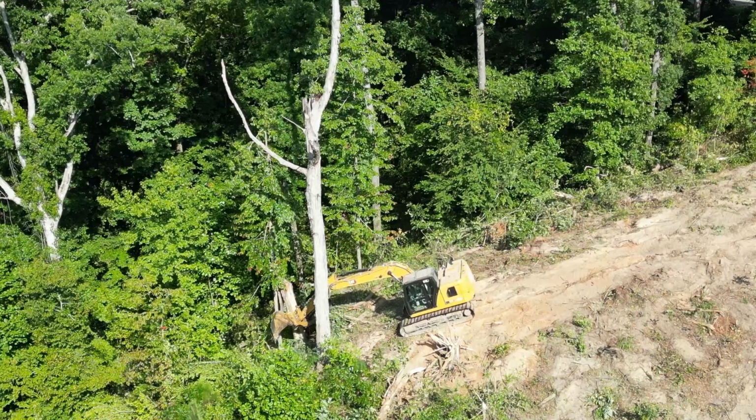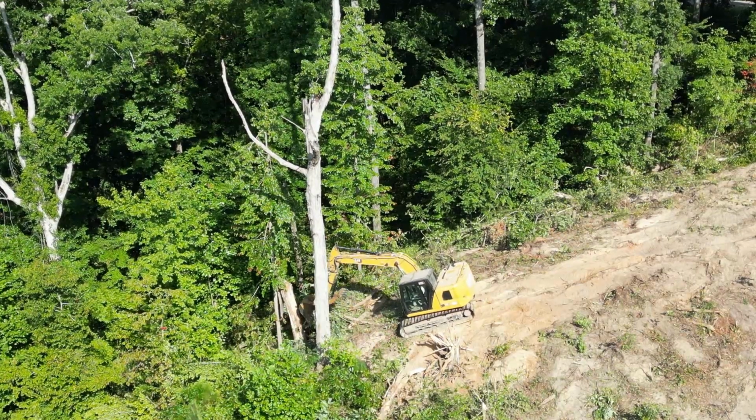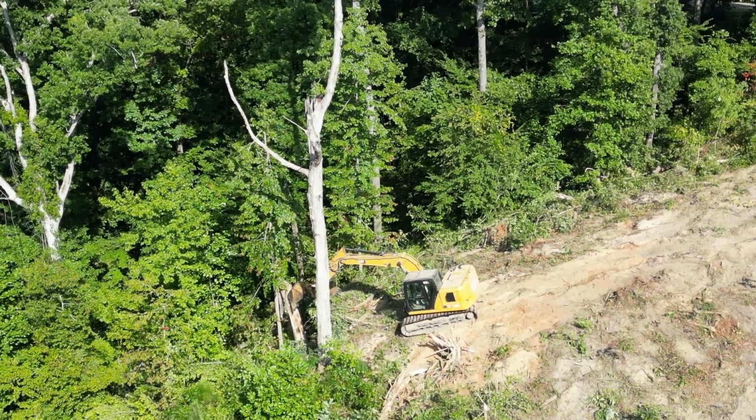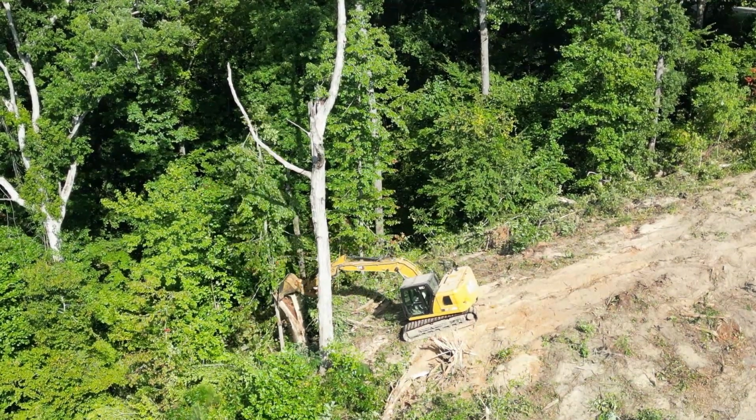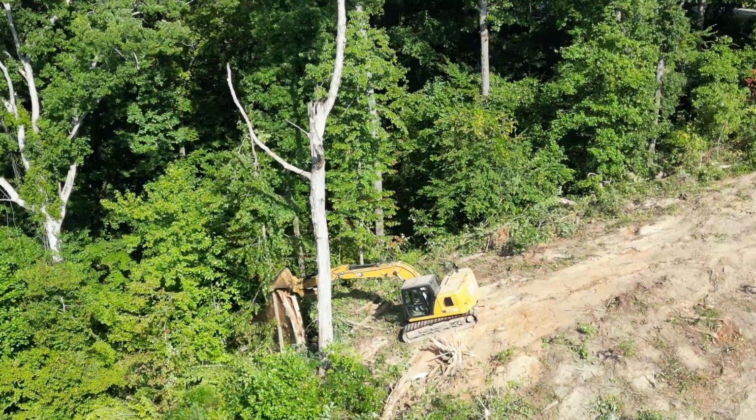This part's getting pretty steep quick. I'm not going to be able to clear just a whole lot of it. I at least want to get this big dead tree out of the way.